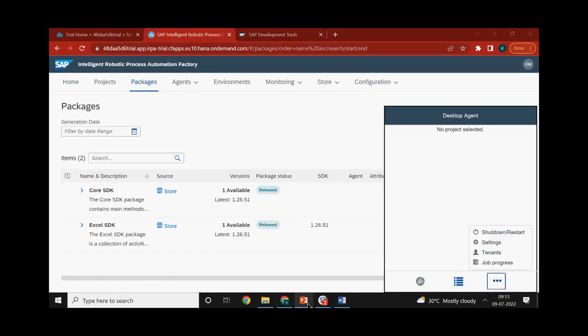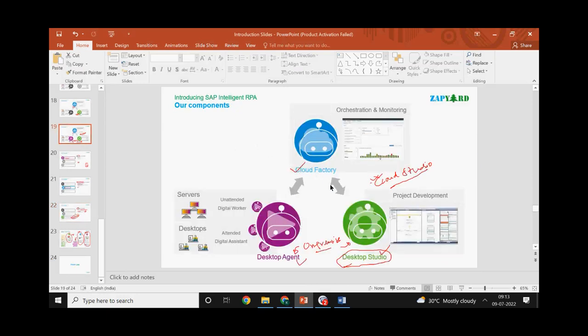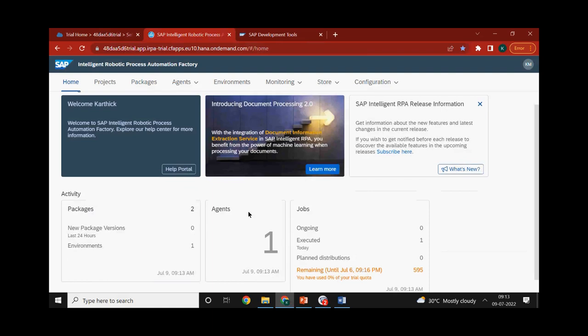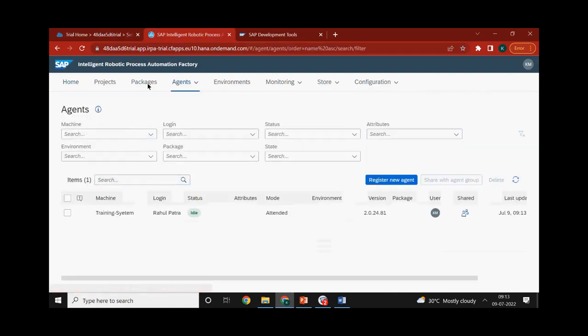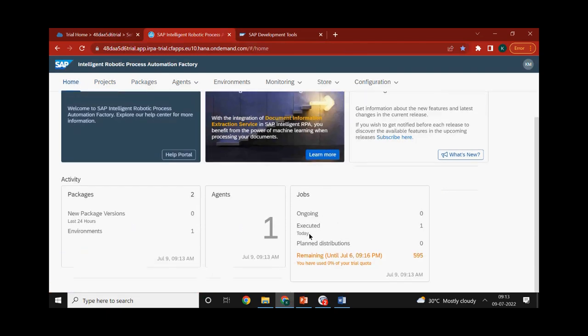So I was talking about different parameters, right? So this is our Cloud Factory. Cloud Factory is orchestrating and monitoring. It helps you to see the active bots, the agents, the packages, the projects, everything in a single go. How many jobs are running, how many jobs are executed, remaining units. So I have used 0% of my trial quota. There are 595 quotas still available for use. All these things are available in this orchestrating and monitoring section.